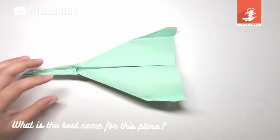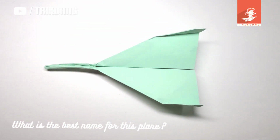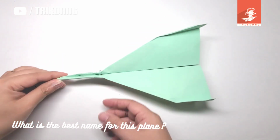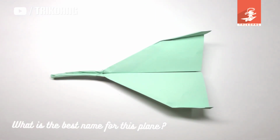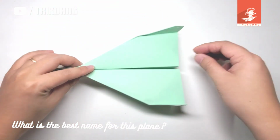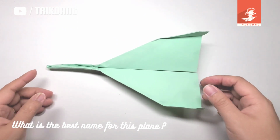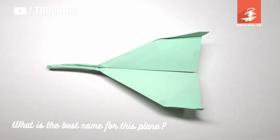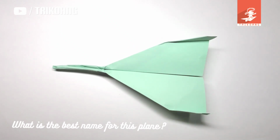Okay, take a look at this. So this is not a long distance plane. It's maybe a glider. This is a very cool looking ship. You know that it's got a lot beaten up. Why? Because this is a new design. So when I fold it, I just fold it quickly. I don't even adjust the wings. I just use an old piece of paper and fold it quickly to come up with a new design. So this is plan number 8.